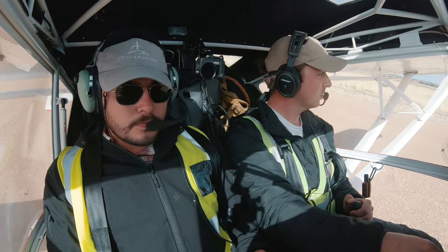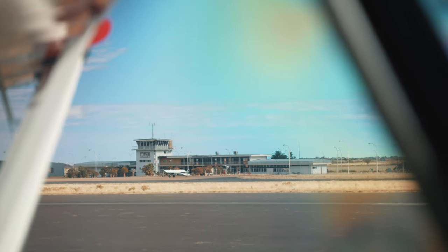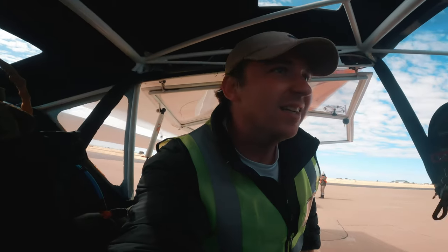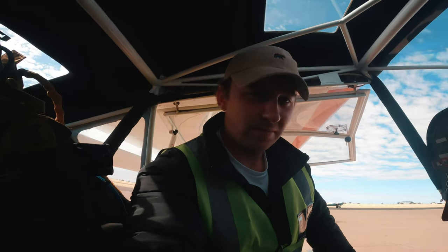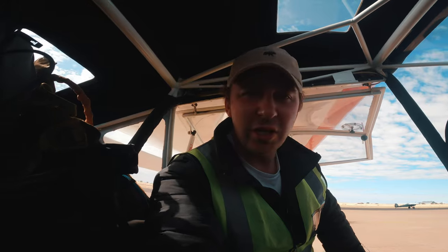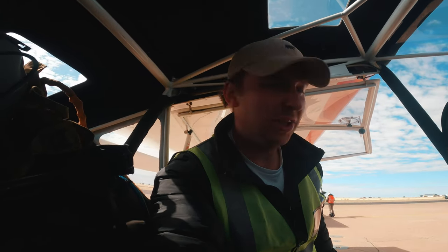65 on approach and 35 ground speed. It is howling down here. We have just landed at a howly, very howly Keetmanshoop, but we're on the ground. And we're about to go and clear customs. I need to get fuel. I see there is fuel available.